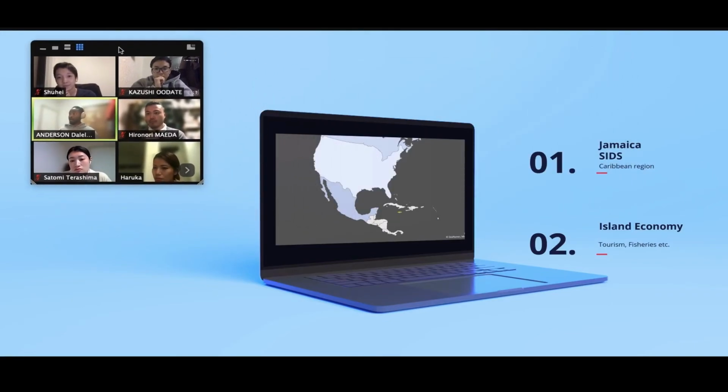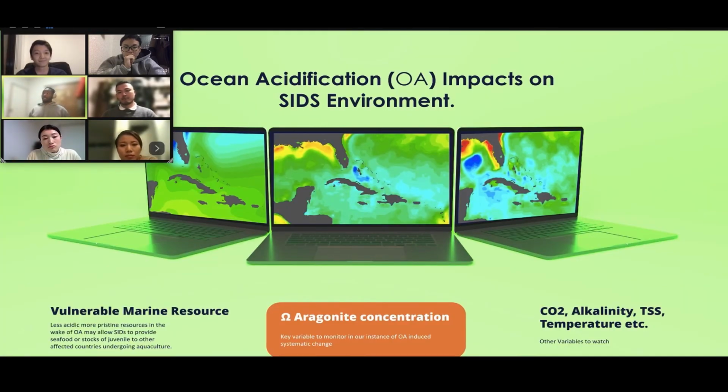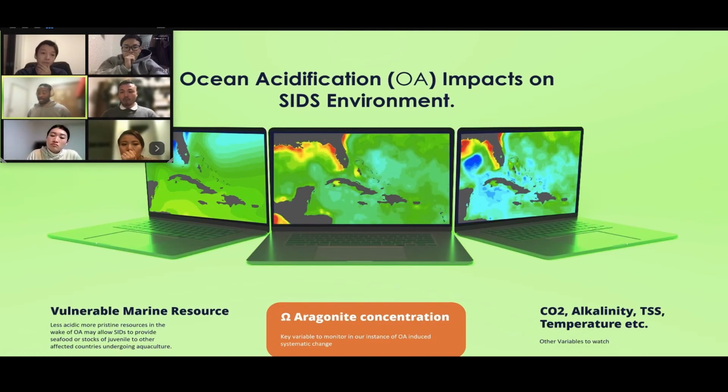A lot of what we do is centered around tourism and fisheries related stuff. I am looking at the ocean acidification impacts on this SID, or these SIDs, as well as something in orange that I call aragonite concentration, which is very important. That's the key thing I'm looking at, aragonite concentration.